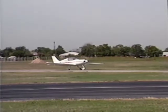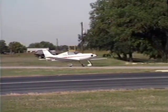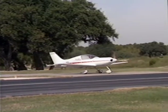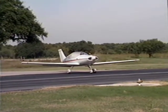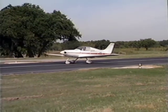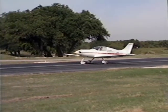500 Sierra Sierra, departing runway 16. Taxiing out for takeoff in your own personal airplane. It's every pilot's dream. The freedom to fly anytime you like, anywhere you like, without the limitations of renting, borrowing. This is what the dream of flying your own airplane is all about.